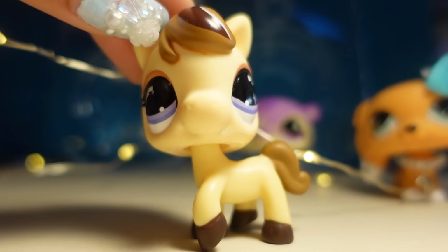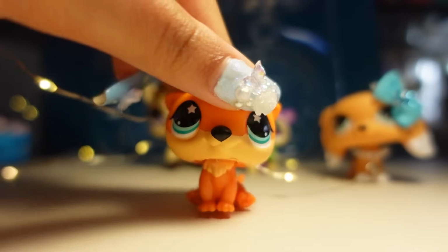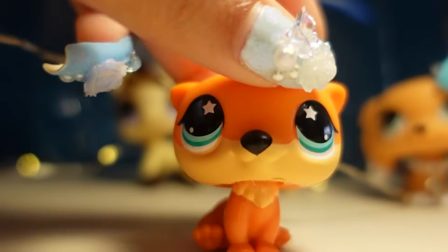I think this horse overall is actually just so cute. They did a really good job on this one. I don't have any complaints. I love it. I love this one. There's a little bit of a misprint on the eyes. It's not very noticeable, but it's not that big of a deal.